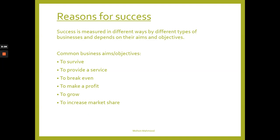Now, reasons for success. Success is measured in different ways by different types of businesses and depends on their aims and objectives. Some common business aims or objectives could be to survive, to provide a service, to break even, to make a profit, to grow, or to increase market share.